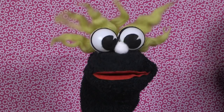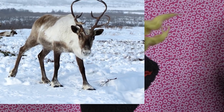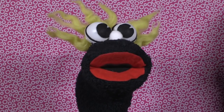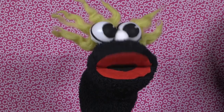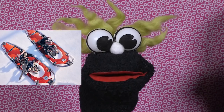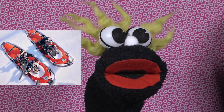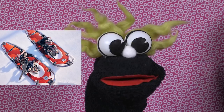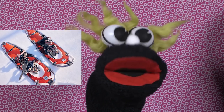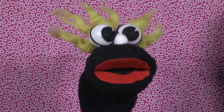Caribou have wide, fur-covered feet that help them stay warm and also move through different types of terrain. Their hooves have a special shape that allows them to act as snowshoes during the winter. Neato! That means they can walk over huge depths of snow and still move along swiftly. Neato! Ready? Here we go! Fact number 5 about caribou.